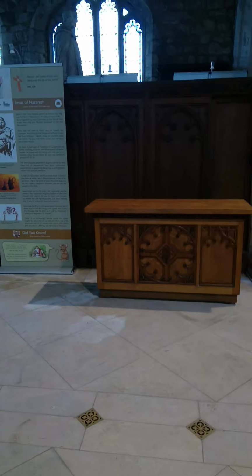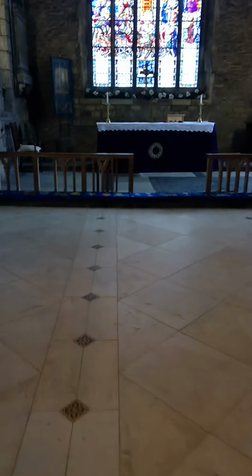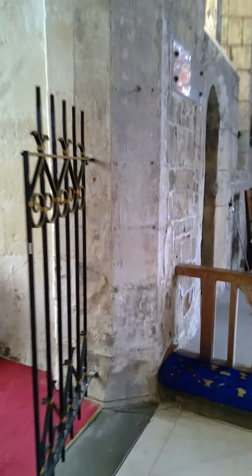So we move round a little bit further. This chancel used to have lots of pews in for the choir, but it doesn't anymore because we don't have a weekly church choir anymore. So we're going to go into the side chapel now. And this is the Stapleton Chapel.